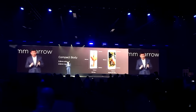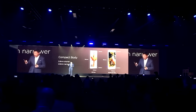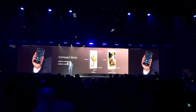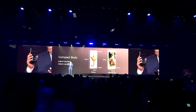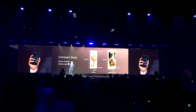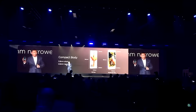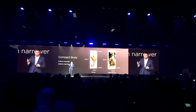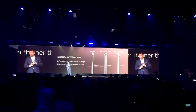And more importantly, the compact body. We're proud that our phone has the same size screen as the iPhone 6s Plus, 5.5 inch, but you can see it's much shorter, much narrower, much slimmer, so it's much more compact. So you don't get the bulky feeling. In your hand it's a phone, in your pocket it's not bulky, but it's still a large screen phone.